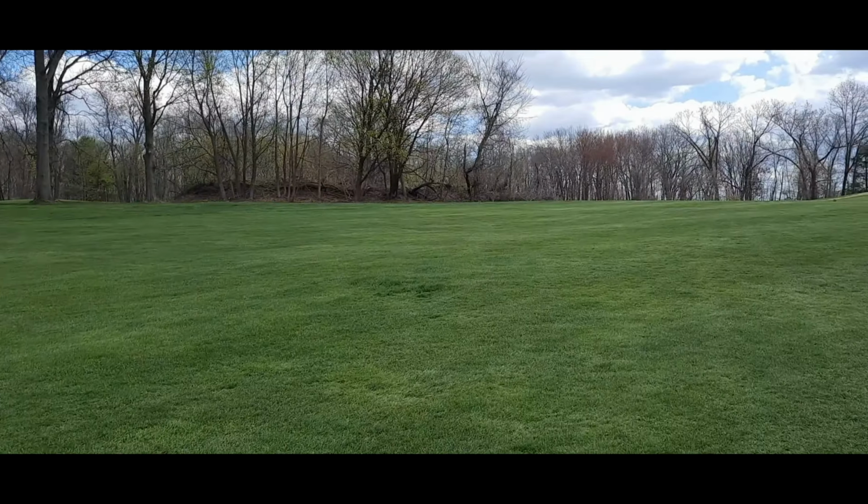So we got a nice downhill par 3. You can't see the pin, but it's just off to the right in the front of the green. And I'm going to try to get within 10 feet of it. Could you imagine? Nope, I sliced it. Come down, come down. That's all right. I can work with that.